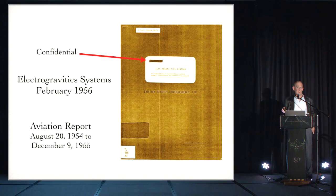Now, in 1956, I discovered this report by going to the Library of Congress and looking through their card catalog for anything on electrogravitics, because at that time I had just discovered Brown's work and I wanted to learn more. They only had one card, it was for this report, and it was missing. So I had them do an interlibrary loan search, and they were surprised that there was only one copy in all of the US, and that was at Wright-Patterson Air Force Base.